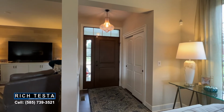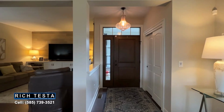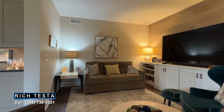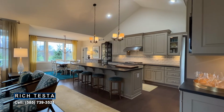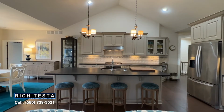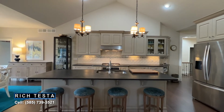This is newer and luxurious one-floor living with a designer's flair, featuring a spacious foyer with a transom window and side light, open to the family room with built-ins and a shiplap wall, and a cathedral ceiling great room with a gourmet kitchen with soft close Wellborn cabinetry, stainless steel appliances, leathered granite countertops, and an expansive center island breakfast bar.